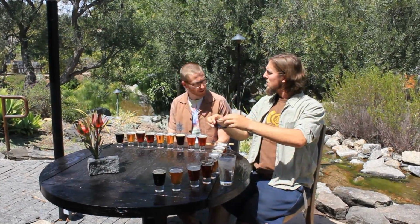So the first one here is the Stone Levitation Ale. It's got enough of a big, bold character to make it worth my time.